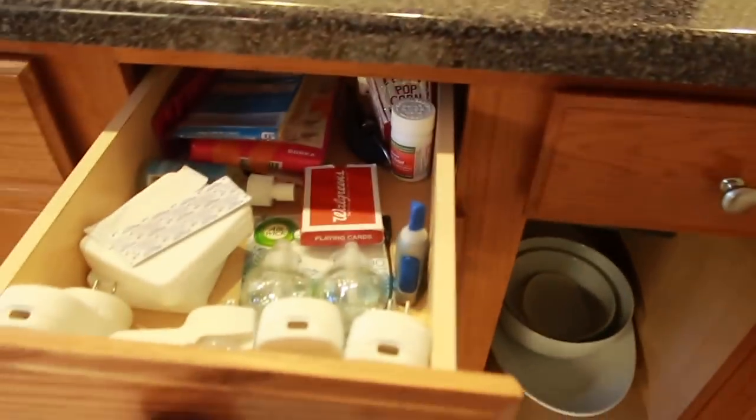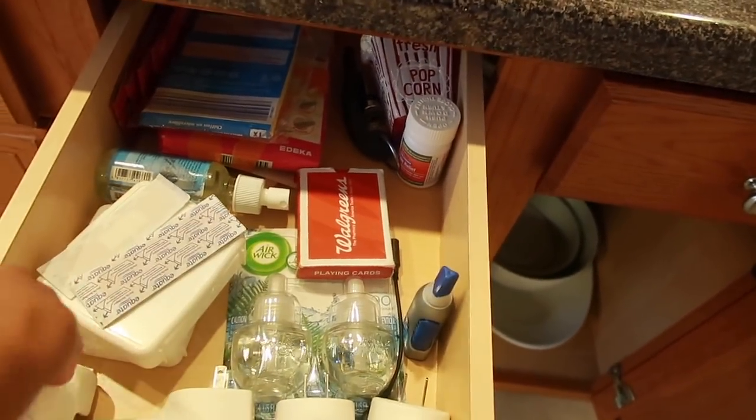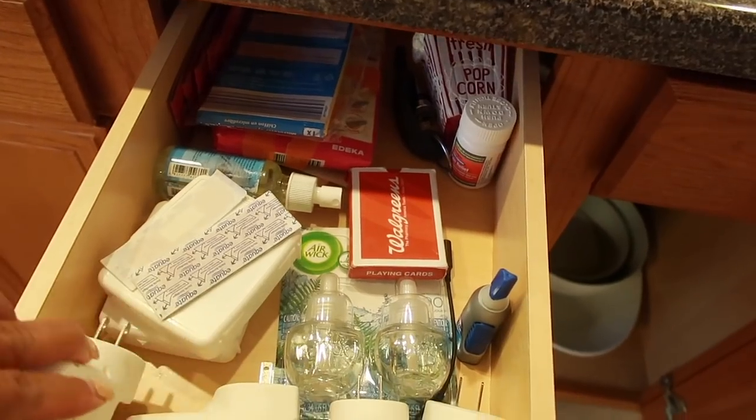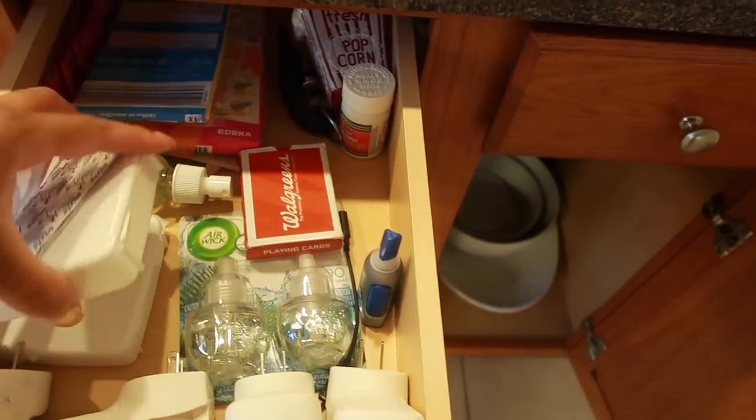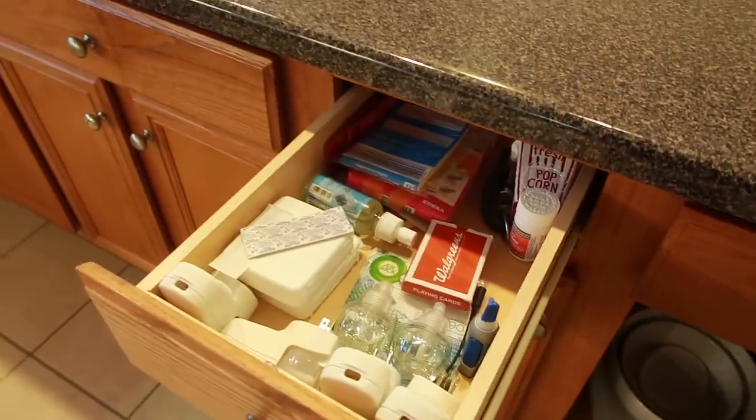Okay, over here, oh, and these little drawers are nothing, just knick-knack stuff that I'm still working on, a work in progress. I need to go and replace all of these and put them around the house. So I just put the little first aid kits in here. So it's just stuff. All these drawers right here are a work in progress.